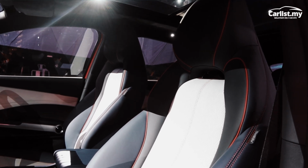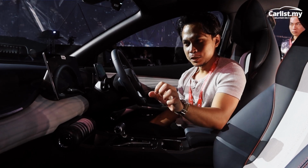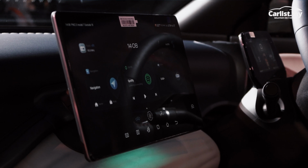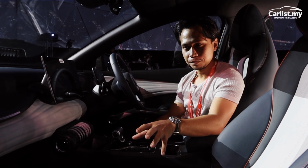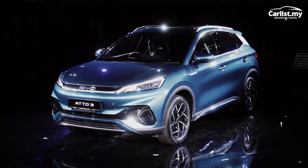Very nice. It is 10k down on the Ora Good Cat, but inside it feels like it's worth 10k more than it should be priced at. It's very, very worth it over the cheapest China EV in Malaysia. Very much worth it so far.